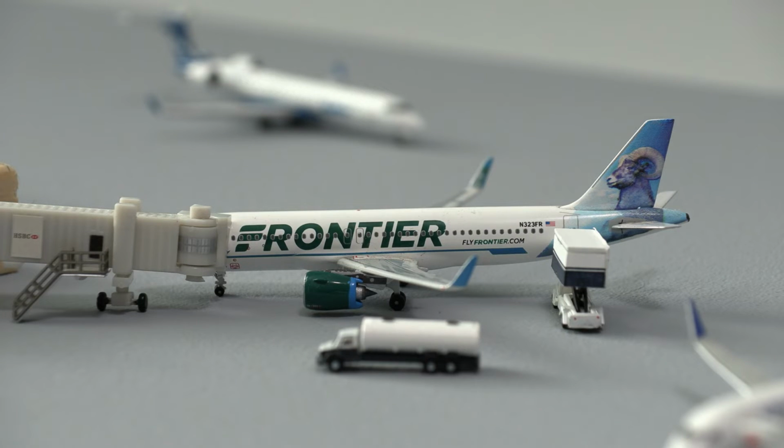The next airline we have here, this is a brand new airline to Grand Junction, Colorado, and it is Frontier Airlines. This is the Frontier Airlines Airbus A320neo, loading on passengers as well as getting fueled up and catering done to the aircraft before it heads out to Denver. And as I did mention, this is a brand new airline to Grand Junction, and it is a summer seasonal route.